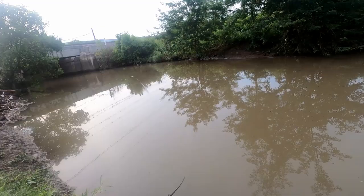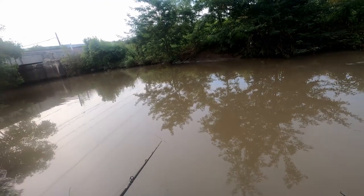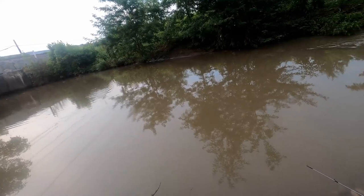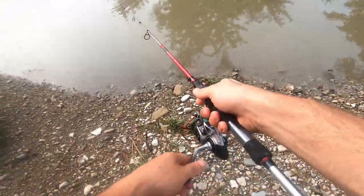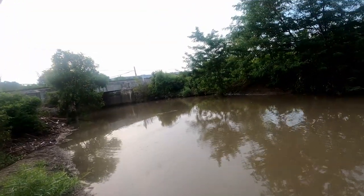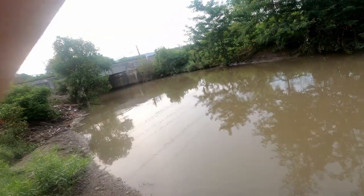Let's see what happens. So I got a night crawler on one and a piece of corn on the other one, and then I'm flipping this frog. We might be getting one here, boys and girls. Oh, I got him. Oh, he got my other line, but that's all right. He's coming right to the bank. Stay under there. Sweet, he dropped my other line.